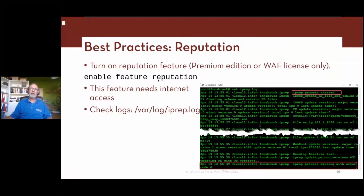After enabling the feature, you should check /var/log/iprep.log, and it would look like this. So you see, this is starting the IP reputation process. It will connect to the database, will download files. There is a lot of data in between. And in the end, it would say something like IP reputation process exiting with error code 0. Error code 0 is not an error code, but it's an OK. You see here updating PE with database versions. That's it. That's the way it would look like.